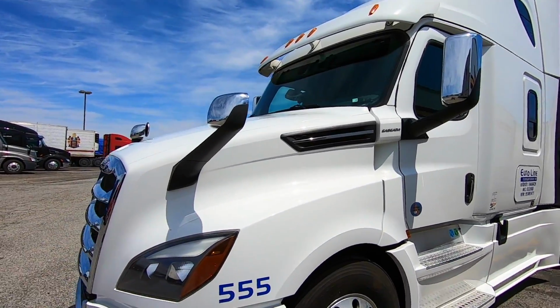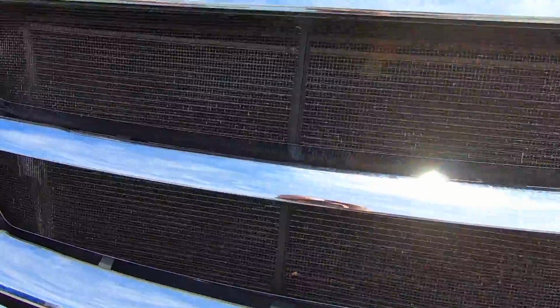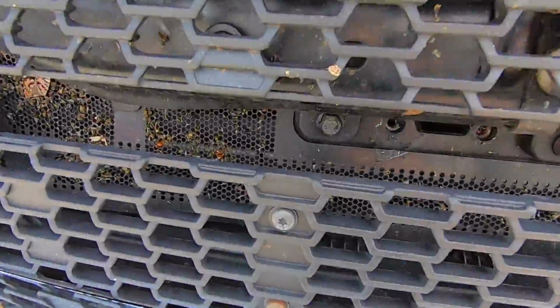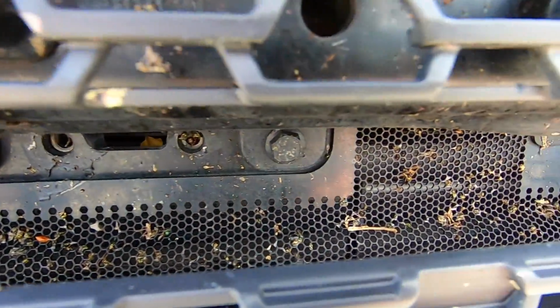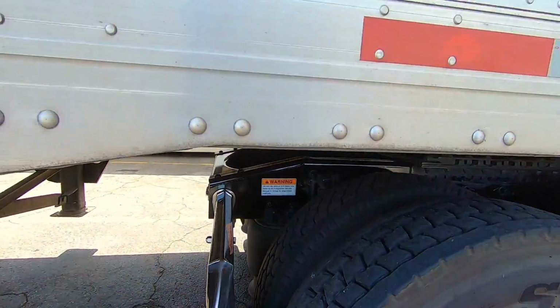But man, you can tell they did a very good job. They got most of the bugs out of the grill, except all the way down here. All of these bees right here are still there. Whatever, they'll be traveling with me back to the East Coast. It's all good. Even underneath the truck, I didn't disconnect the trailer at all.